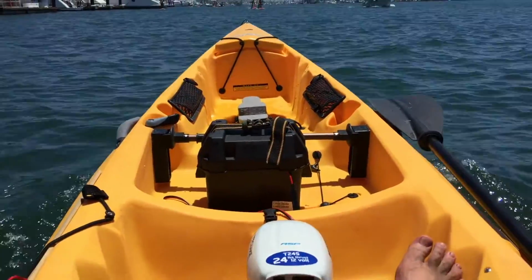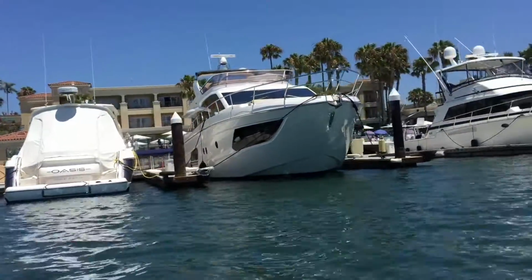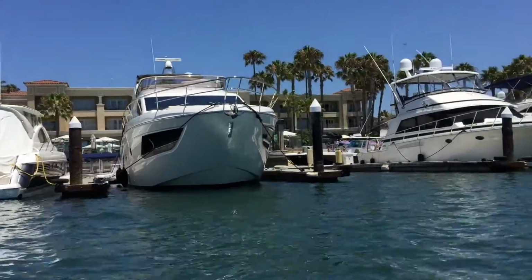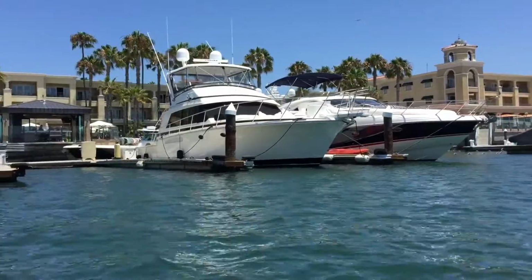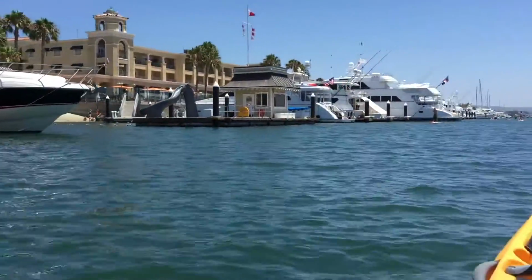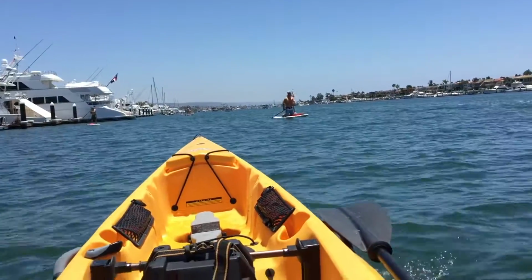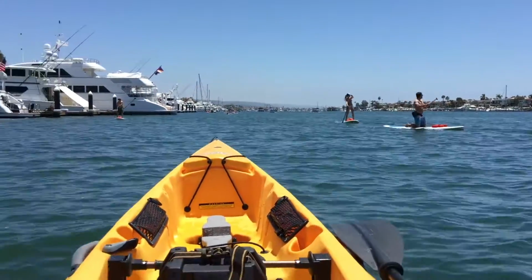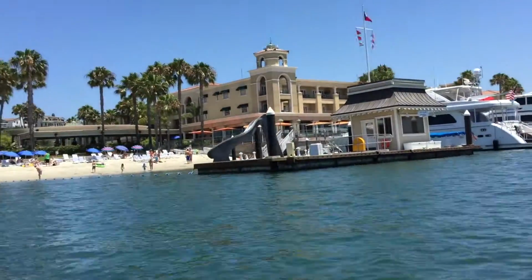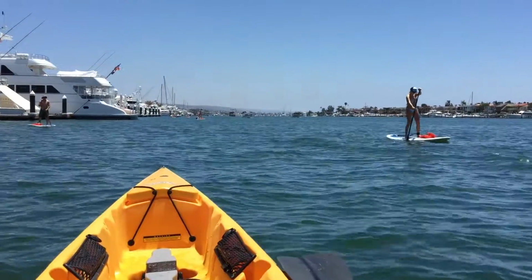Well, that's 7 miles. We've slowed to a pace that's about the same as the slow speed. So it's still acceptable, and I think I'm going to let it run for a little while. But pretty soon I'm probably going to need to give up and just actually get a little bit of a workout. So we're at the Balboa Bay Club, and so far it's been a fun cruise.